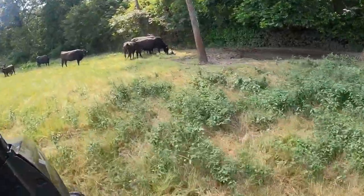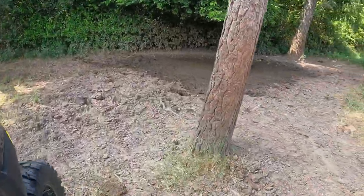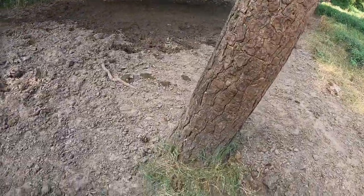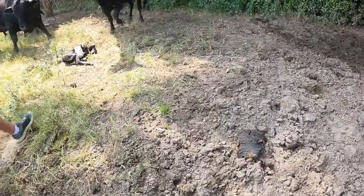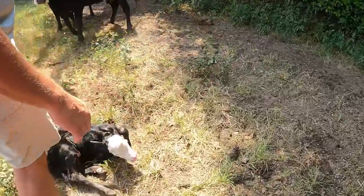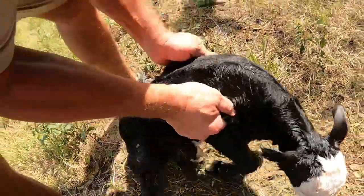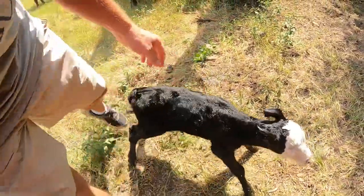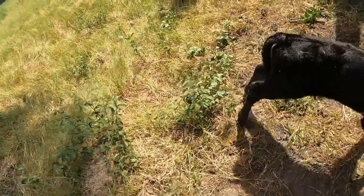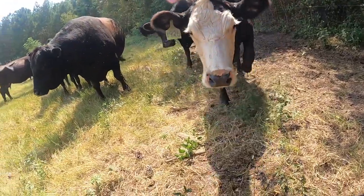I was looking at 1835. Well, she does have a pretty big udder. Let's see. It's going to need some assistance. Yeah. I think it's a heifer. It's a tiny little one. It's still wet. It's good, Mama.